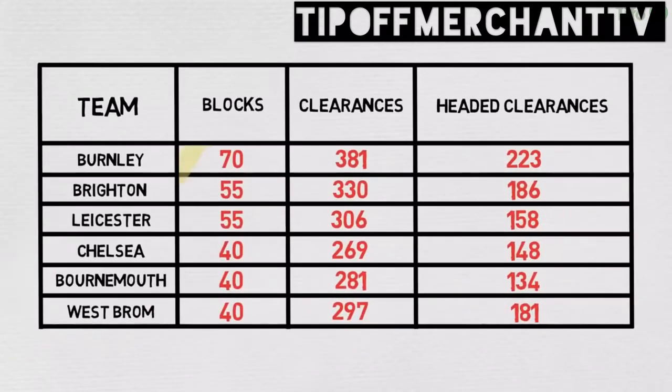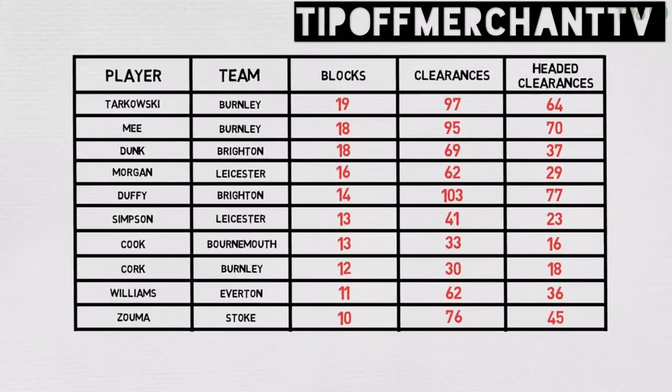Burnley have made more blocks than any other side by a margin of 15, as well as more clearances and more headed clearances. Regularly ceding possession and territory means that Burnley often find themselves under the cosh, but they are well equipped to deal with the pressure. There are 3 Burnley players in the league's top 10 for blocks, the 2 centre-backs and Cork. Tarkowski and Mee are also 2nd and 3rd in the league for clearances and headed clearances.